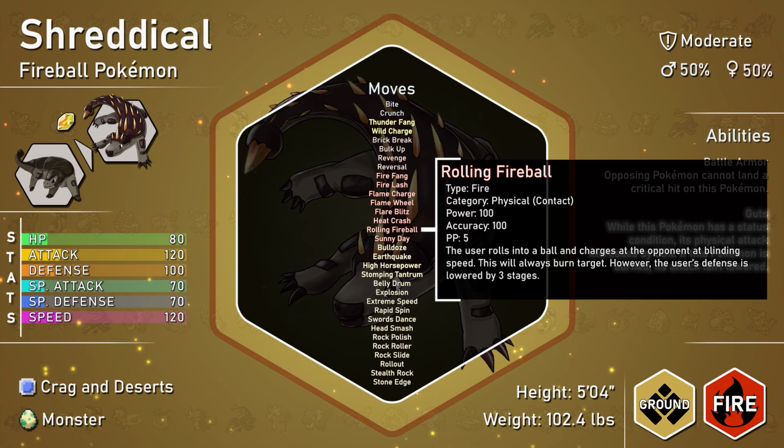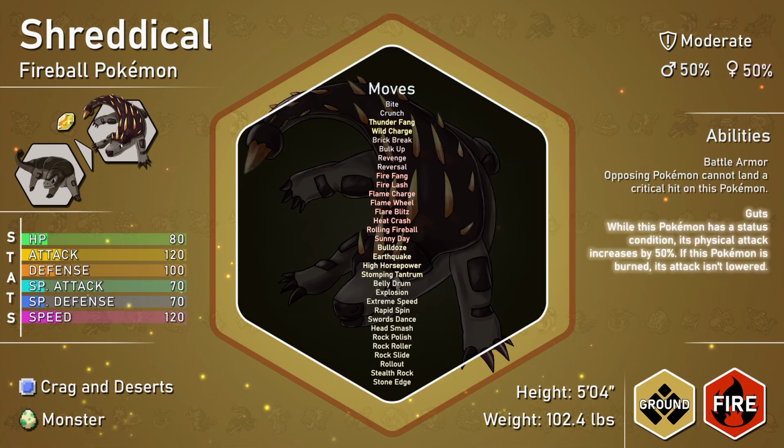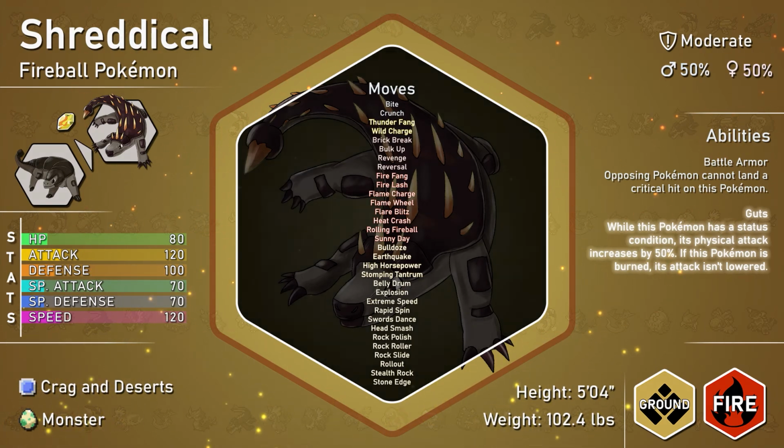Overall, just be careful of faster or bulkier water types like Greninja or School Wishiwashi, and powerful ground types such as Rhyperior or Groudon. Other than that, I can imagine the Shreddickle shredding many Pokemon in the meta, especially Arctozolt.